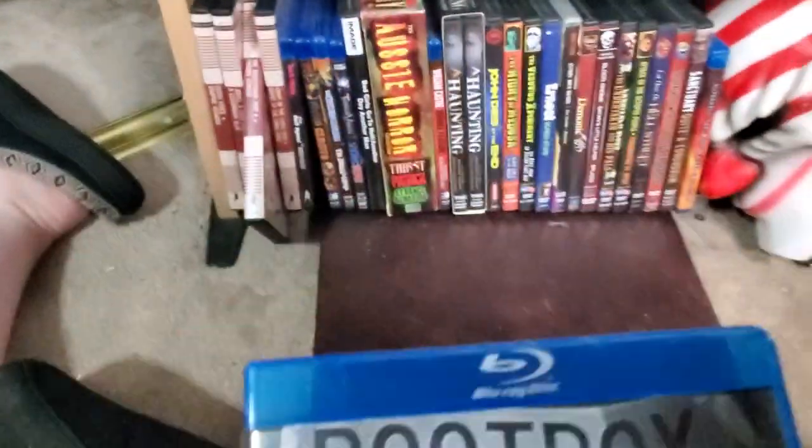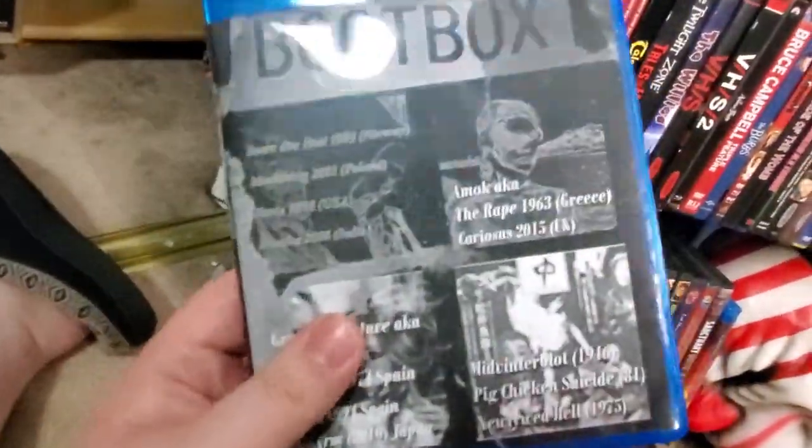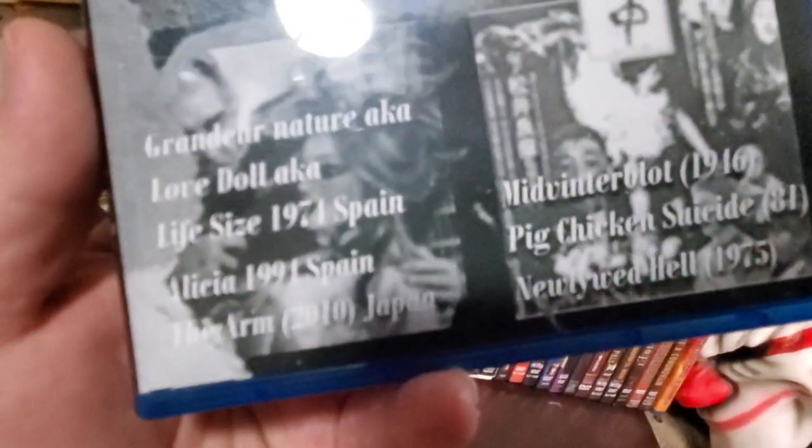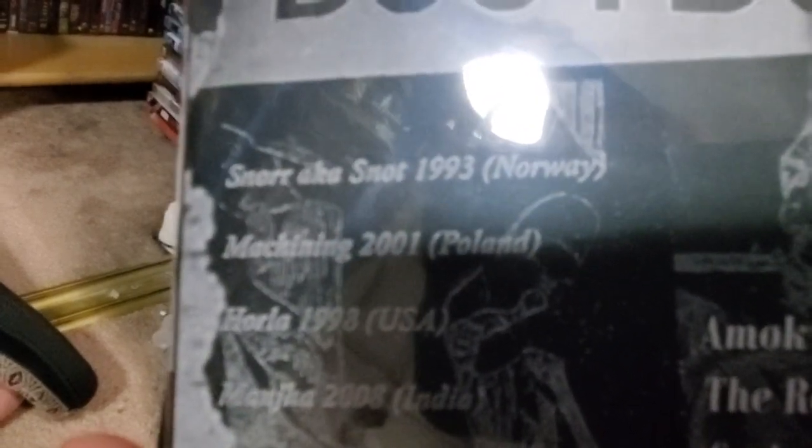We got the Boot Box. This is a collection of just random bootleg weird movies that I got from my bootleg guy. This one's got a ton of stuff in it. Most notably, there's one in here called Snot, which is a weird gore splatter short film from Norway from 1993. And there's also, what is it?